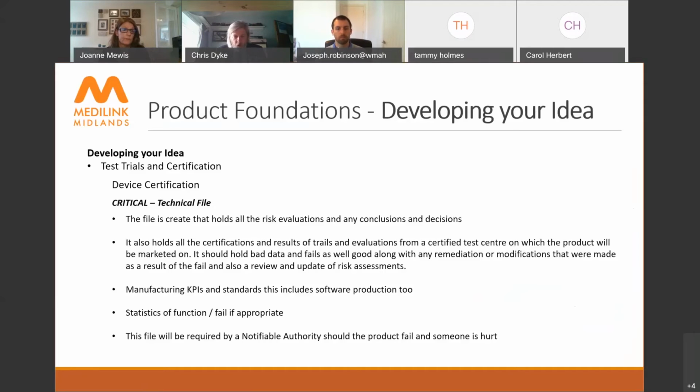This file will be required by the notifiable authority to certify your product. It has to go with all the certifications by a licensed certification house. You can't just give it to somebody and say, can you test if this bag holds water? You need to go to an official certification house and get them to trial, and they will test numbers of these, give you the certifications, they go into your file, and then you can submit that. If it goes around again, if you're very unlucky, you will have to pay for the whole evaluation process again.